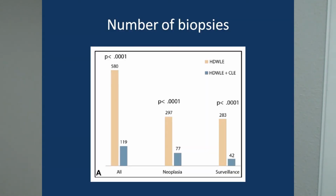Main outcome of the studies was first that the number of biopsies could be significantly reduced. 580 biopsies were needed in group 1 and this could be reduced to 190. In patients with Barrett's associated neoplasia, 297 biopsies were needed in the random approach, whereas only 77 biopsies were needed in case endomicroscopy was used to diagnose those changes.